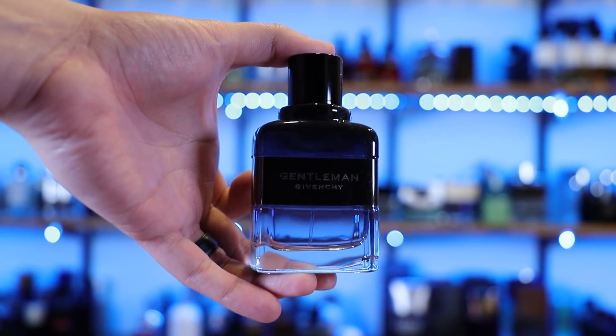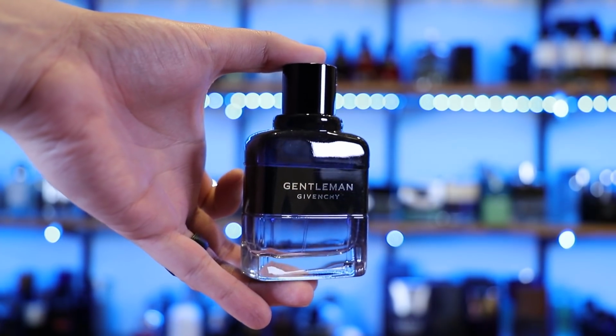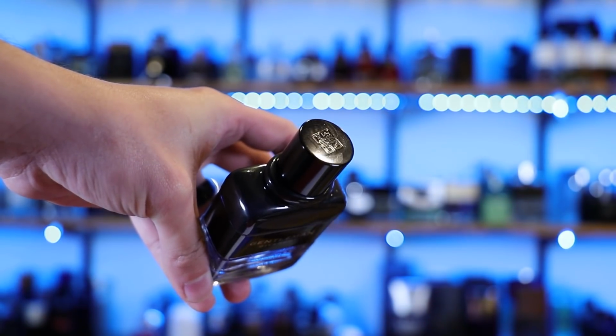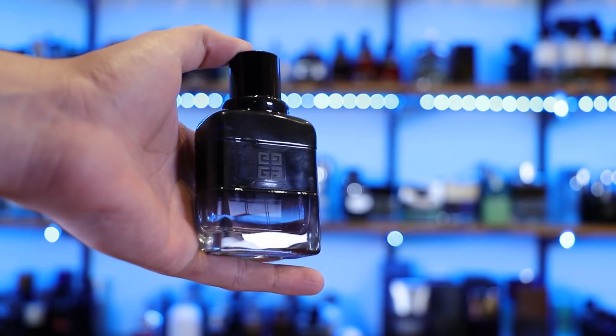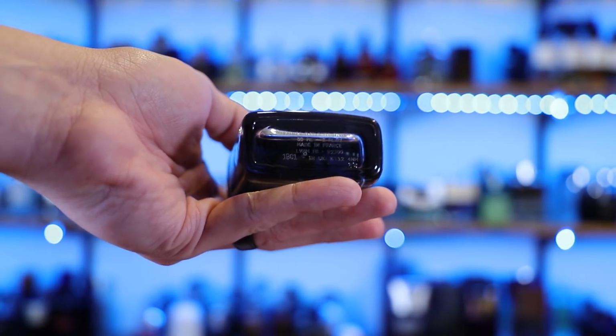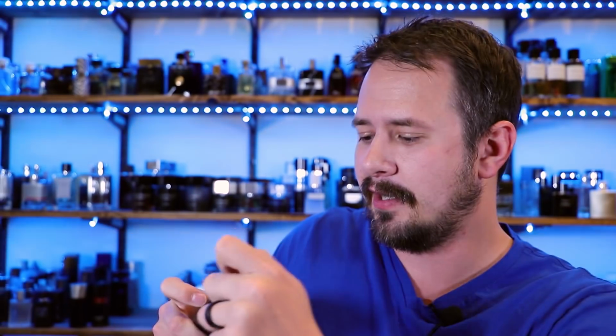And there's the bottle. I went cheap this time, got a smaller bottle and saved probably all of 20 bucks, I think. You got the name of the house, name of the fragrance right here on the front. It's got a nice gradient, darker at top, lighter at the bottom. Logo on top of the cap, and then logo actually on the back of the bottle here as well. I think that's new. On the bottom, you've got your batch code, and it is etched into the glass, and cap clicks into place.